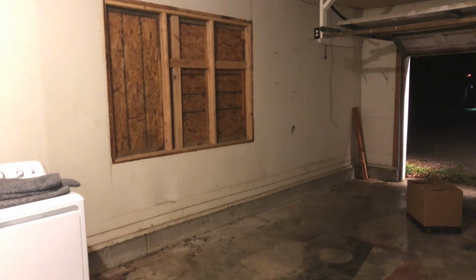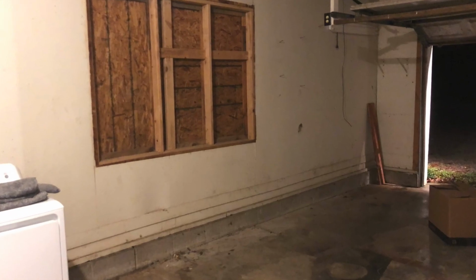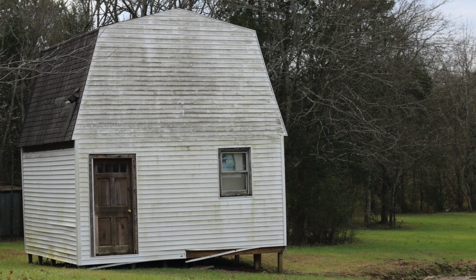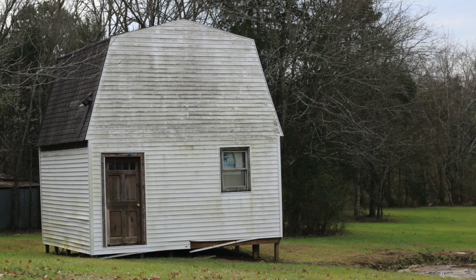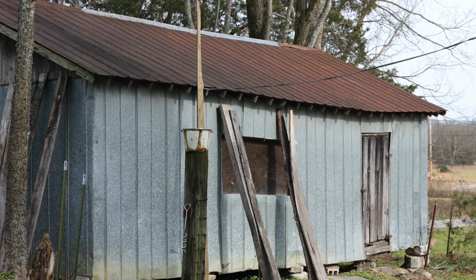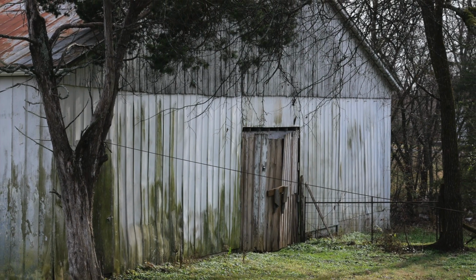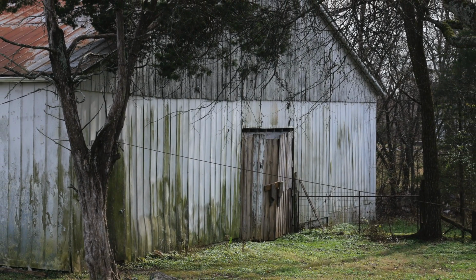Our new farmhouse is 1,100 square feet. It has 3 small bedrooms and 1 tiny bathroom. It also includes a bunch of really cute outbuildings. Some of them you can't even go in, but a few of them are fairly decent or just need minor repairs. And then there's a big barn that's about 4 times the size of the house.